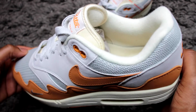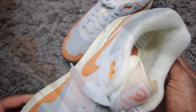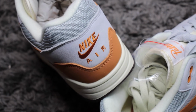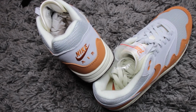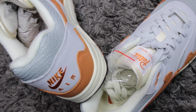The sock liner is again kind of an off-whitish color, and it's very, very soft. And the insole again is that tan color, and it says Patta in the Monarch colorway. Coming to the heel of the shoe, again you've got that wave continuing to the back portion in that Monarch colorway, and you also have a Nike Air in that Monarch colorway, supported by the platinum mesh that supports the ankle.